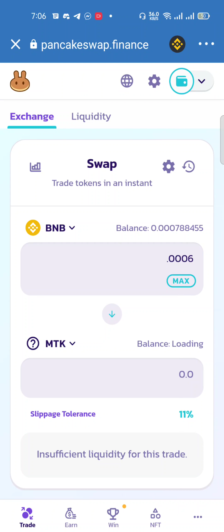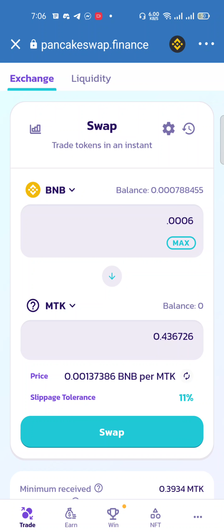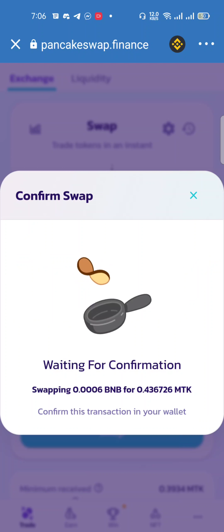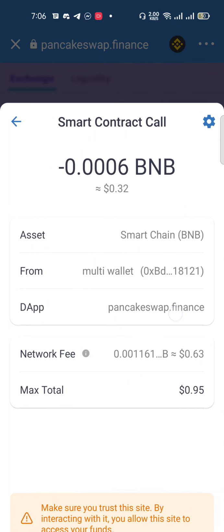Here these tokens will appear, and you have to buy with this small amount of BNB with these tokens. Click on the swap button, then confirm swap. I will show you here how much processing fees will be executed. So you see here the network fee of this token is 0.63, and the maximum total will be spending here 0.95. It's nothing, guys.